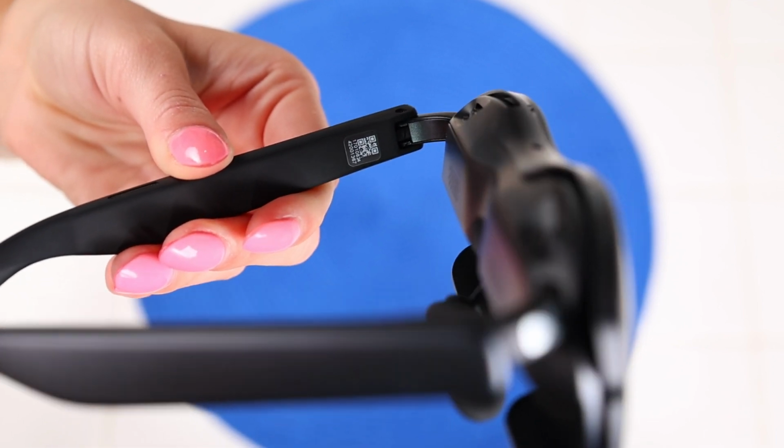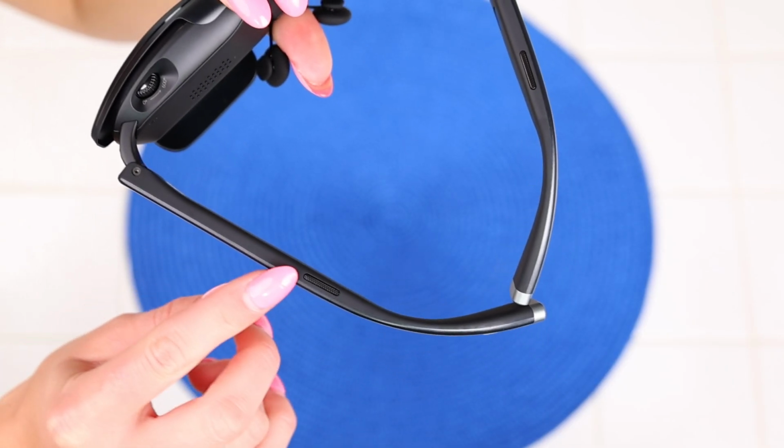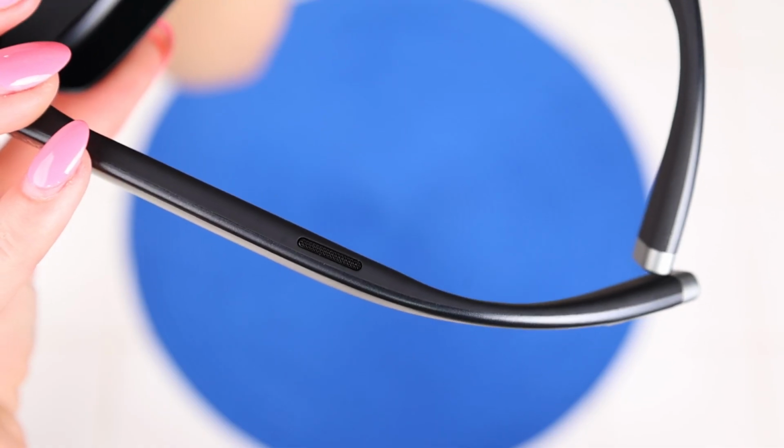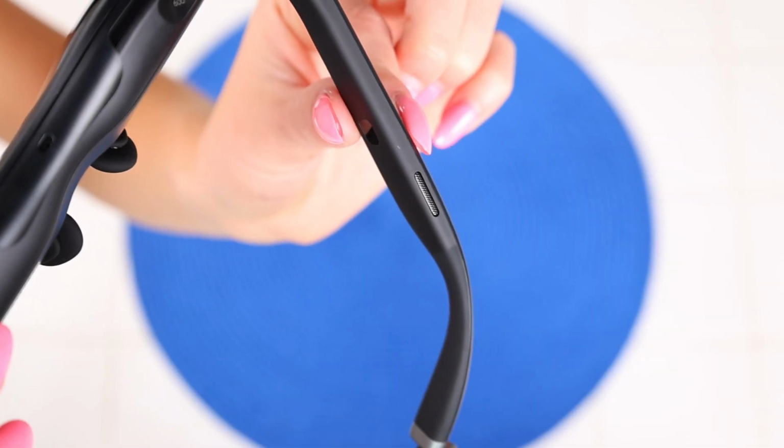And right on the side of the temple is a QR code to connect it to the app. On the temples, we have the speaker, both sides. Here's a close-up of the speaker. That's where the sound comes out. And look at this special feature. This is a sensor.